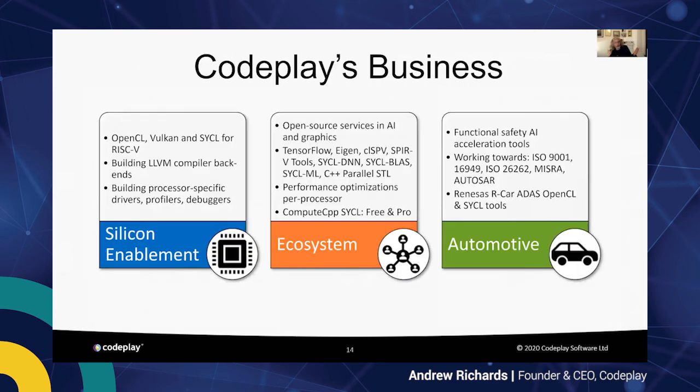So if you want to know what we do as a business, we split our business into three components. So we do silicon enablement. We can build OpenCL, Vulkan, and SYCL for various processors, and we can build compilers and things, and processor-specific drivers and profilers and debuggers. But the great thing about RISC V is we can just license you our pre-built implementation of it. And we can work with LLVM, and we are working with LLVM. You'll see us doing some work in the open source LLVM, making sure all of that works together. So we can license you OpenCL, Vulkan, and SYCL, all for RISC V cores.